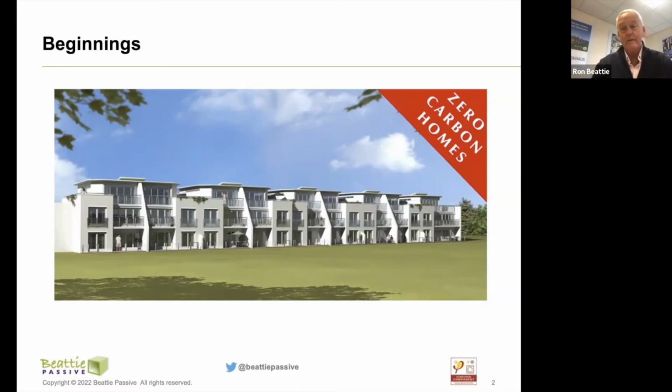So when I started BT Passive, it was really due to an incident that happened to me when I was building one of the first Code for Sustainable Homes level 6 developments, where I spent over 2.5 years in planning. It was really the early days when Passivhaus wasn't really around, and the government had the Code for Sustainable Homes coming in. So I'd spent the best part of 2 years in planning. I'd bought this development. This was going to be one of the greenest first Code 6 developments in the UK.